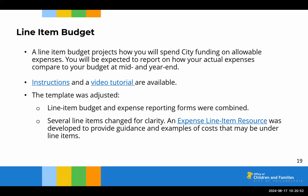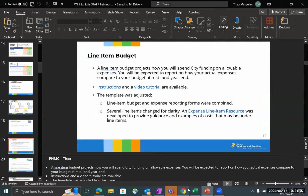We also changed several line items for clarity and developed a resource to provide guidance and examples of costs that may be under line items. And the resource link is in the checklist. And now I'm also going to show the resource as well.